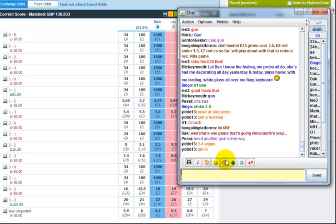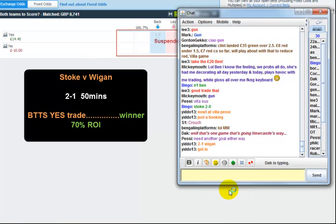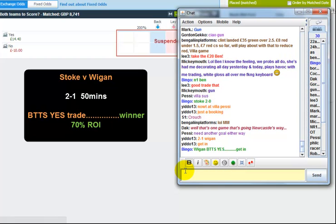And there we have it. Wigan score their goal. That's enabled us to come out with a £14 profit from an initial stake of £20. That's a nice 70% return for our investment there.